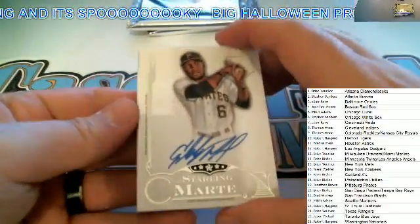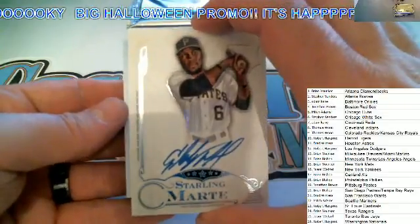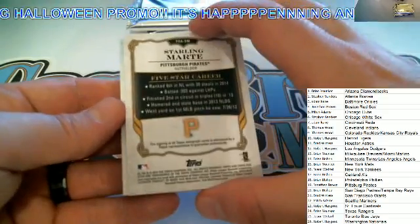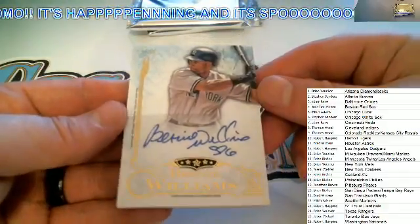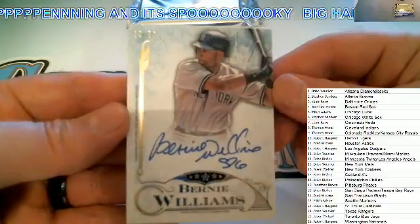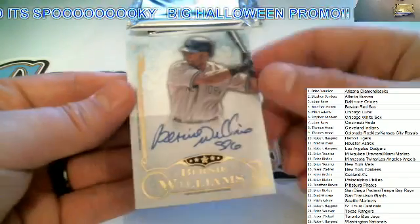Next one here is Starling Marte for the Pittsburgh Pirates. That's Jonathan B. coming out to you. Jonathan B., nice auto on that one. Starling Marte. And then we got Bernie Williams right here, 35 of 50 for the Yankees. Nice one there for Jason W. Young Gun. Jason W., nice hit, man. Bernie Williams. Awesome.